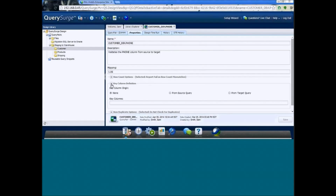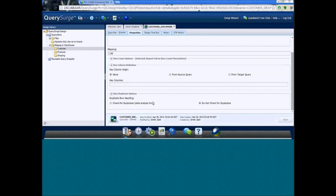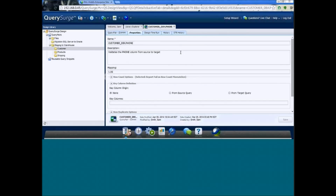And the key column definition. If you put a key column in QuerySurge, it makes the performance and the results that are returned much more readable. So if you have a key, it's always wise to put the key column in the key column field. And then there's also how we handle duplicates. If we don't have keys, we can check for duplicates within QuerySurge and be able to handle that. So a lot of it's automated and takes it out of your concern.